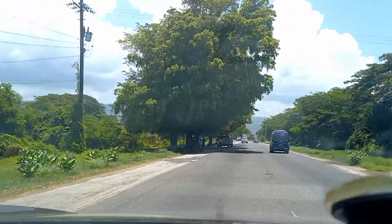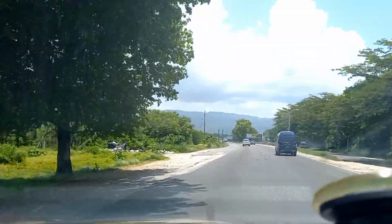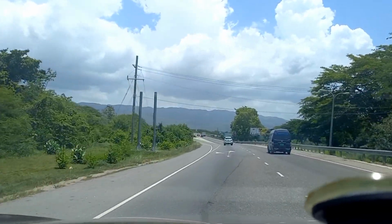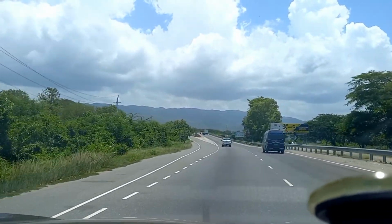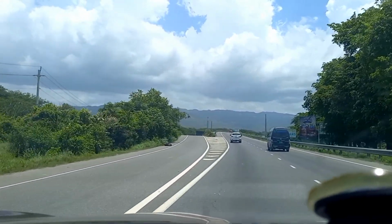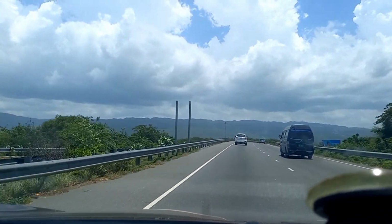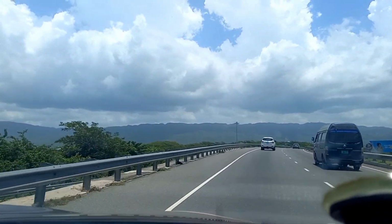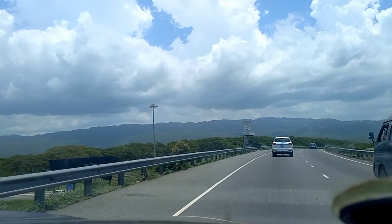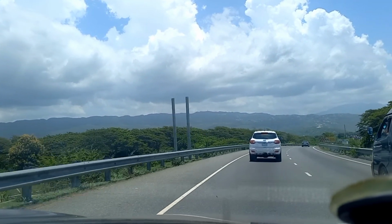If you were going to take the highway to like St. Ann, Moby, that side, or you're going to Caymanas, you would take the left exit right here and go around. But because we're not doing that, we're going into Kingston. We're going to take this overpass onto the highway, onto Mandela Highway.